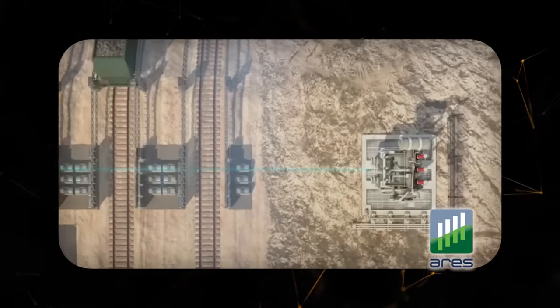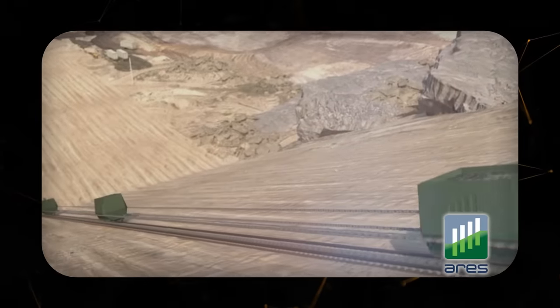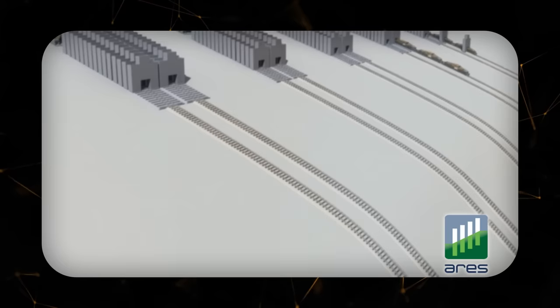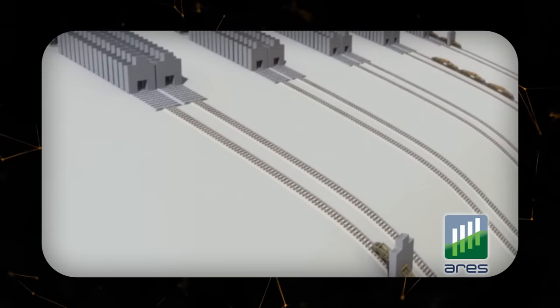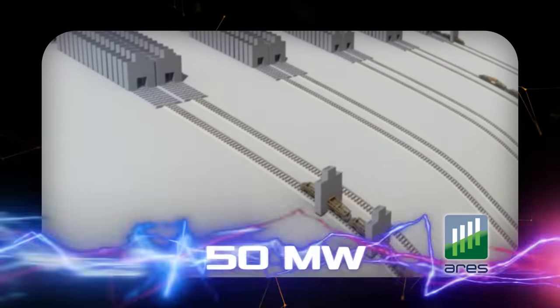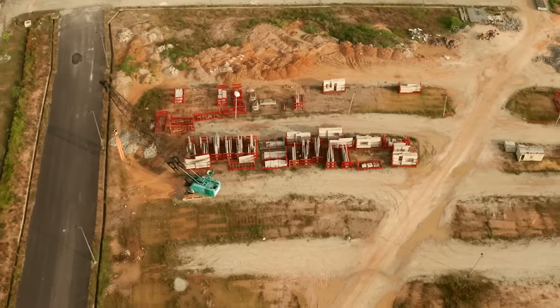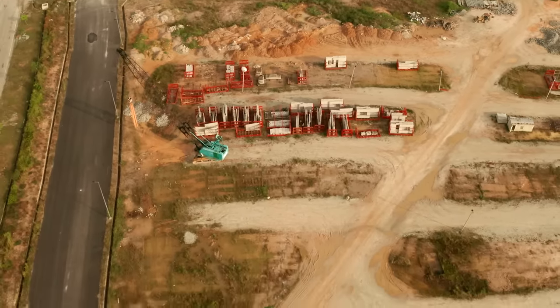Another project is being implemented in the USA by Aris. Although its principle is slightly different, the sun's energy is used to pull concrete trains uphill, which then come back down. One 300-ton train is capable of generating 50 megawatts of power. The company is currently building its first site in Nevada.